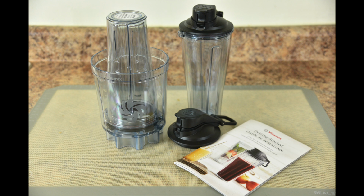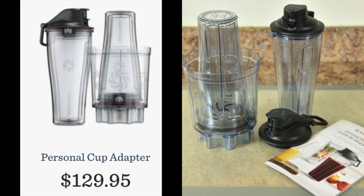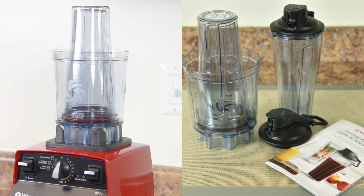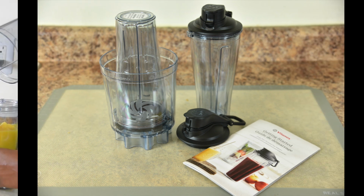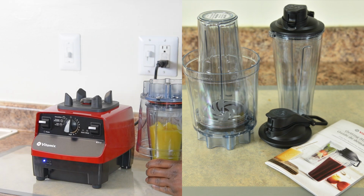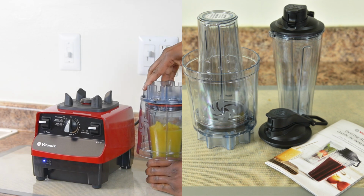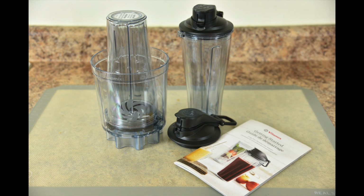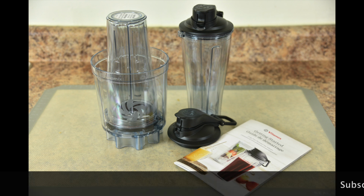The Vitamix Personal Cup Adapter Kit. Now it sells for $129.95 with 2 blending cups and blades. Now it's designed for the Legacy and Classic Vitamix machines. And it easily attaches to the cup and sits right onto the Vitamix to start blending. And just like the earlier 20-ounce blending cup, it has a double wall construction to maintain temperatures for hours.